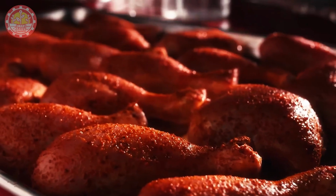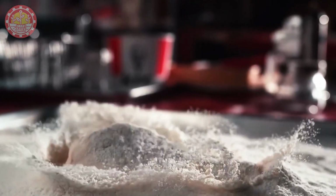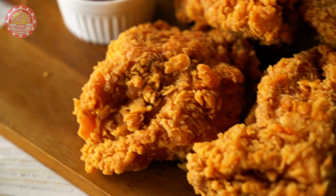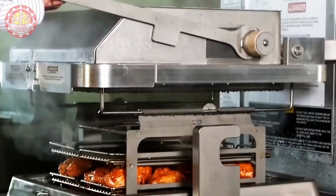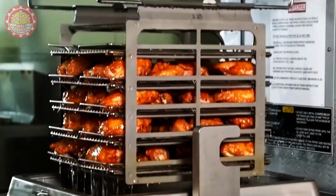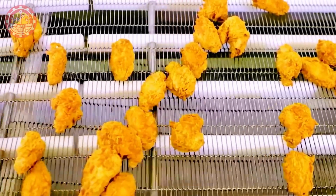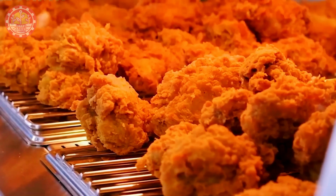But here's the real question. What makes KFC's crispy tenders different from regular fried chicken? Is it the special herbs and spices, the double breading technique, or the industrial-grade frying method? Stay with me, because today we're uncovering insider secrets straight from the factory floor.